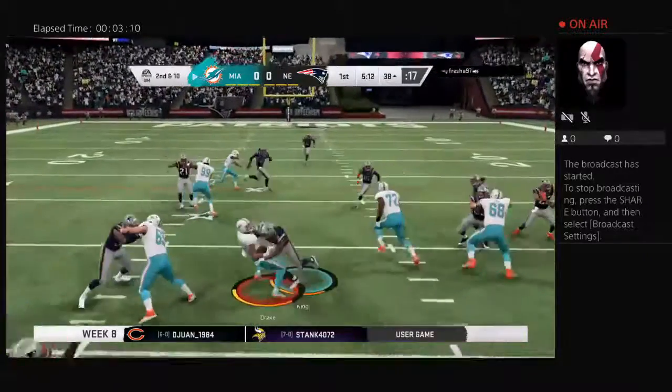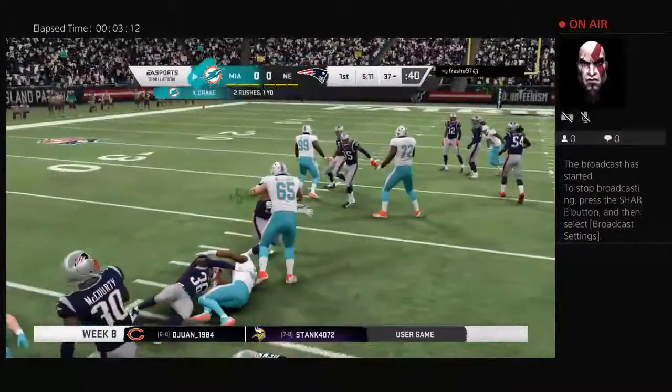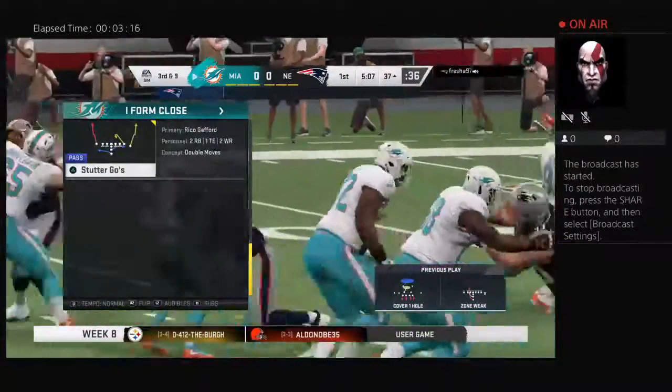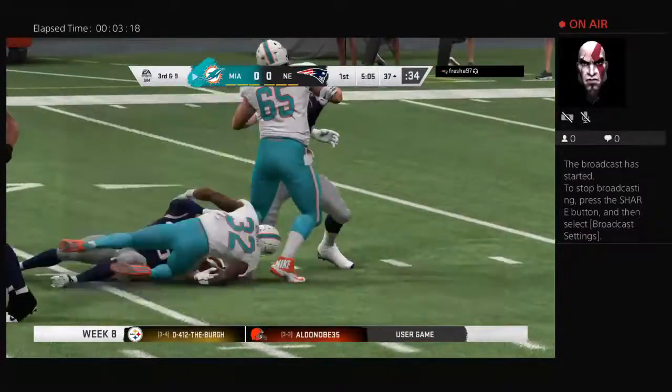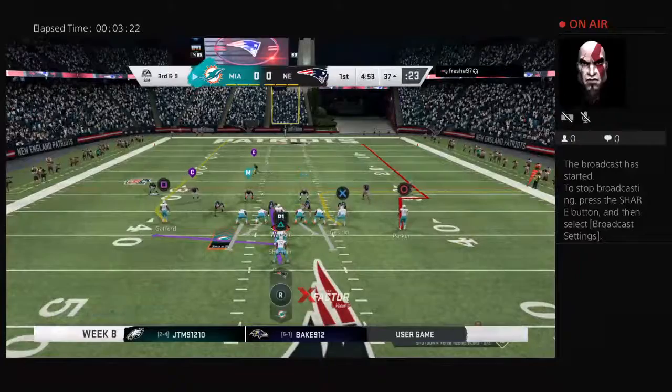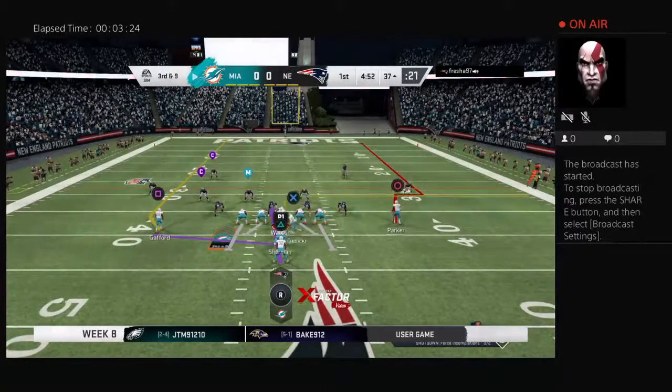On 2nd down, it's Drake. And a short gain there down to the 37-yard line. The 2nd down play not much better than the first, just a gain of 1 there. So 3rd down, they need to get to the 28 for a first.